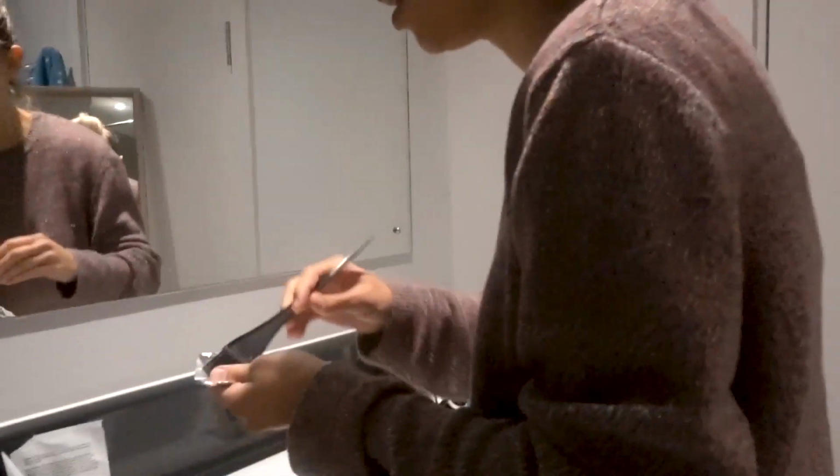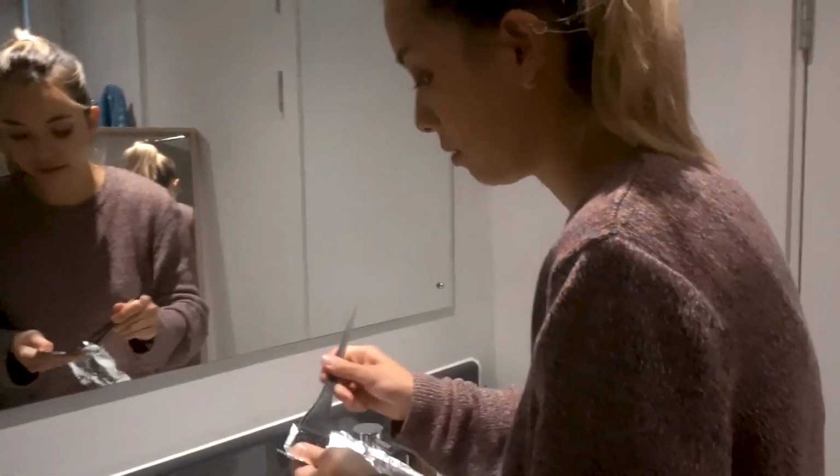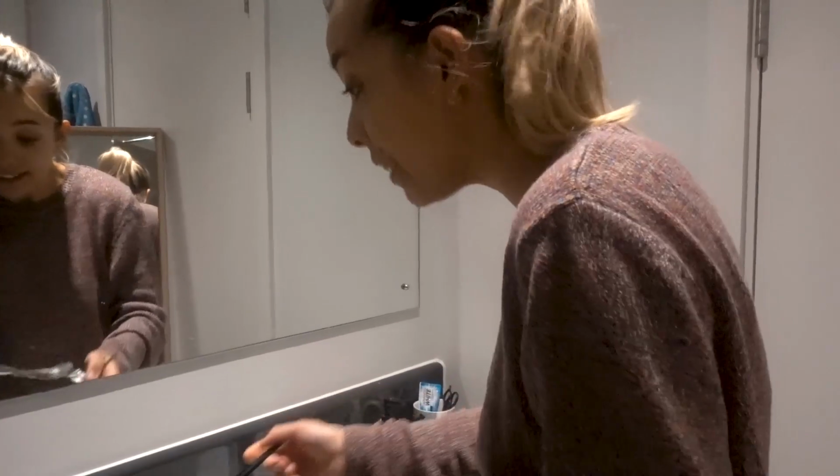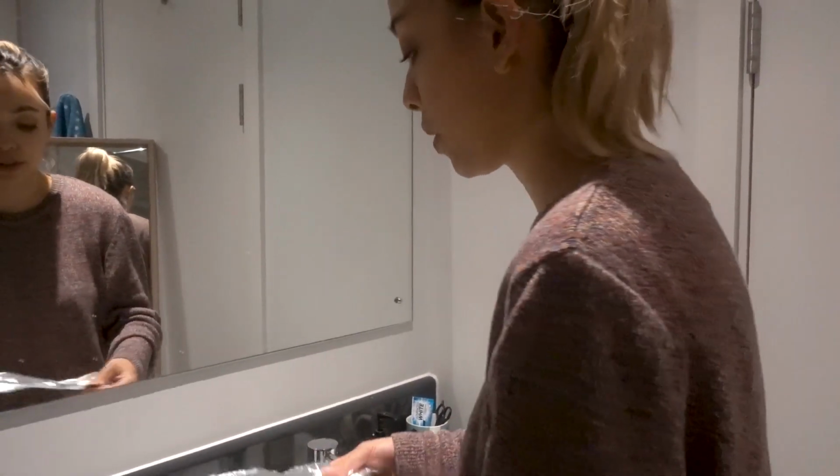Gonna test if this explodes when it's got bleach on. Why are you not supposed to put bleach on metal? There's some sort of a reaction, but what's the... Why didn't you Google it before doing it? I did Google it, but I don't have any solid answers.